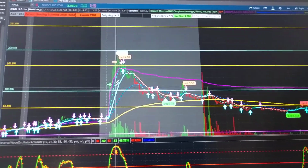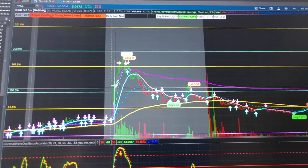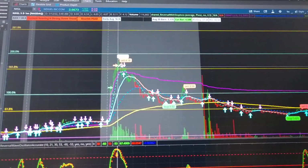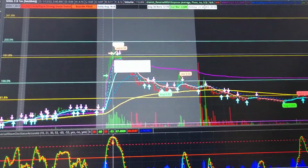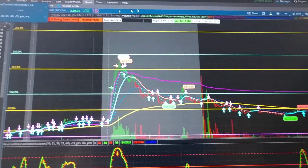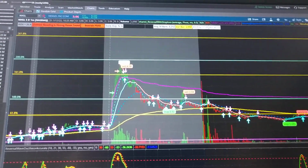And that trade only took a couple of minutes, right? It only took about 5 minutes tops. And then I had to wait. I was out of that trade by 5:40. And so my next stock didn't show up until after opening bell.